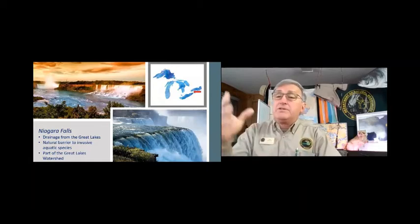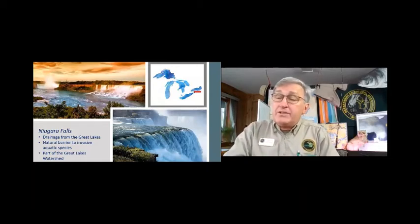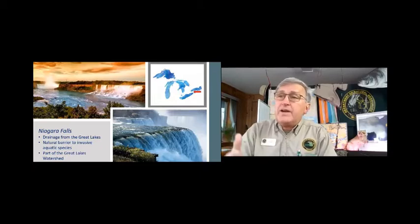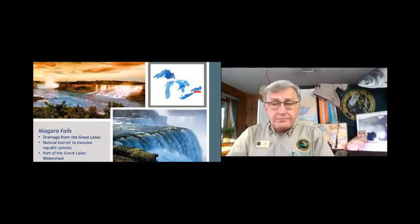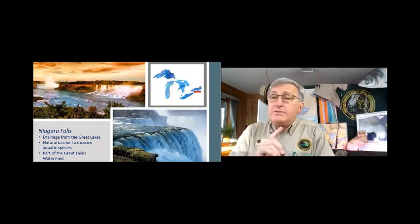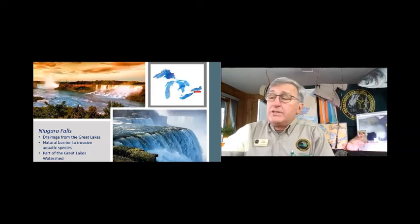And eventually that water droplet in four of the Great Lakes, Superior, Michigan, Huron, and Erie, will combine with other water droplets and fall off a cliff. And this cliff is Niagara Falls, the famous Niagara Falls. All that water is coming from all those water droplets in that watershed running to this one area. That's my favorite spot in the Great Lakes to go, Niagara Falls, because it's just an awesome sight to see all this water going over the cliff.